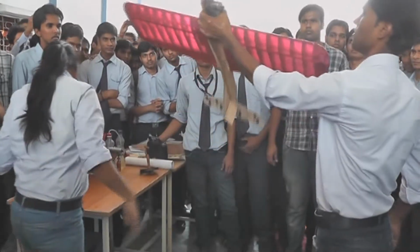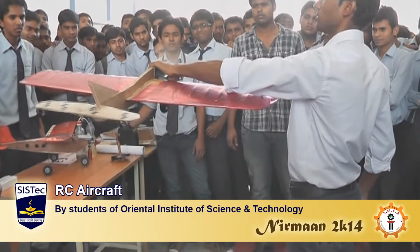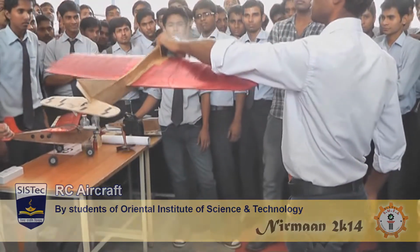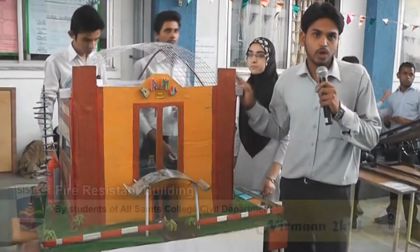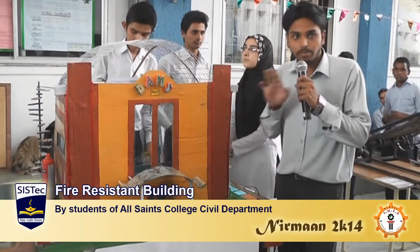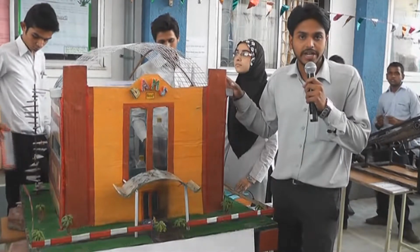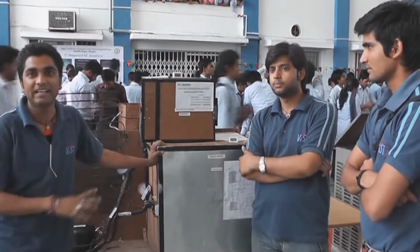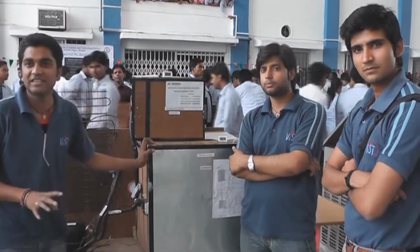Working of an aircraft is always difficult to know, but students of Oriental Institute of Science and Technology made it easy. The aircraft is ready to fly in the air. The students of All Saints College of Technology presented the working model of a fire-resistant building. Coolers are normally used only in summer seasons.